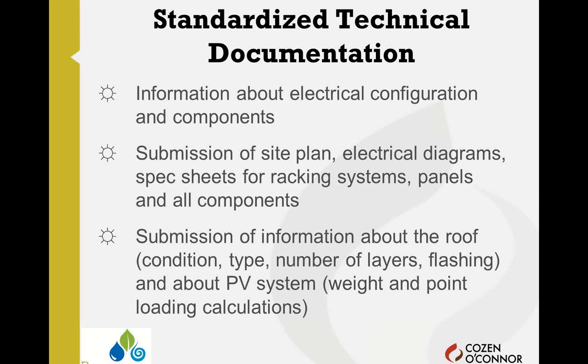In continuation of that concept, from a health and safety perspective, we have to be sure that these small-scale systems do not have structural implications, do not overload the roof, and so forth. And in order to do that, the permitting application process that we have developed provides for standardized technical documentation that has the electrical diagrams, the spec sheets, the information about the roof, and the loading calculations, and so forth.